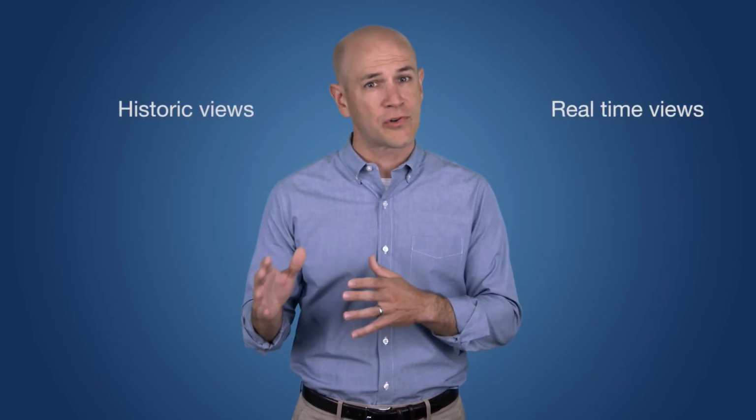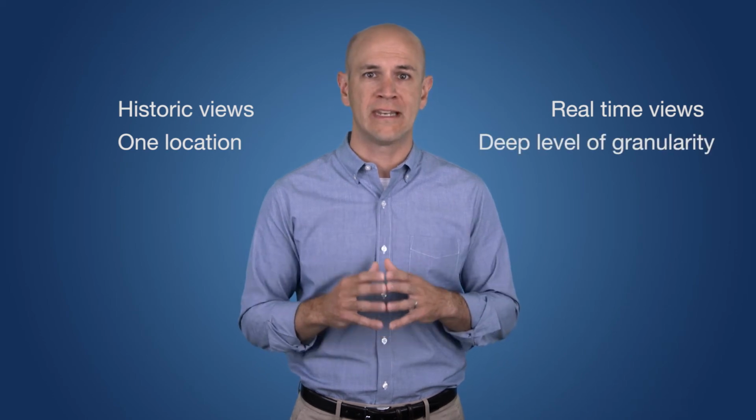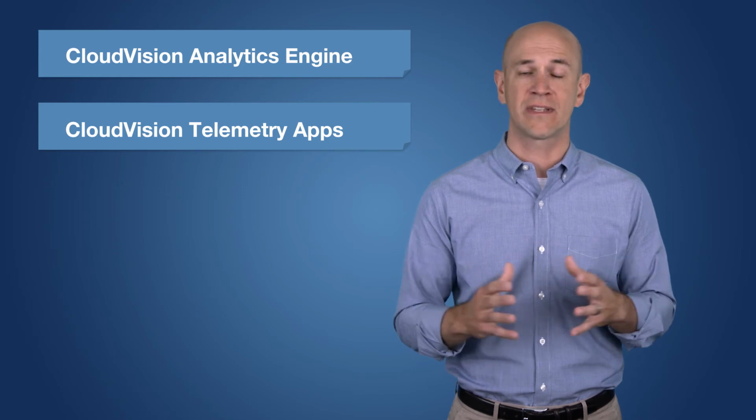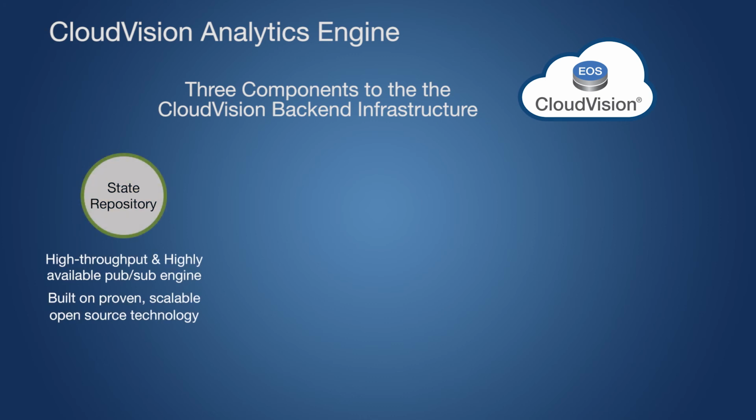By collecting every state change on the network, Arista customers will have access to both real-time and historic telemetry views of the network in one place and at a level of granularity never before achievable. To leverage this rich network data, the CloudVision platform is now enhanced to provide both the analytics engine and the telemetry visualization for this network-wide state. First of all, the CloudVision platform includes a built-in state repository via a scalable storage infrastructure built on open source HBase. Basically, a big data environment for centrally collecting this stream network state.